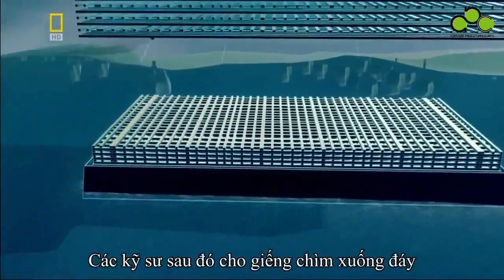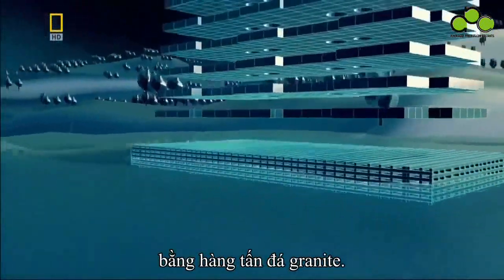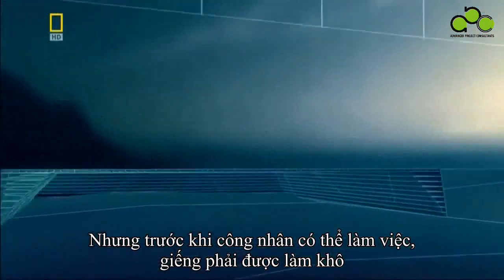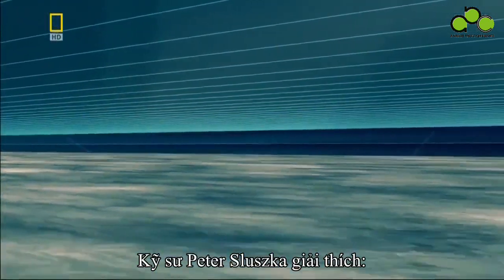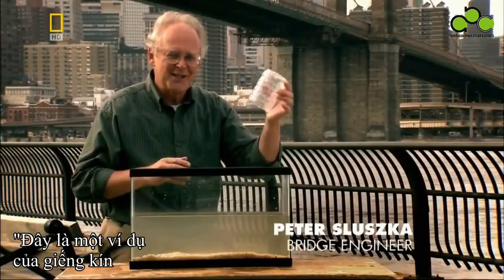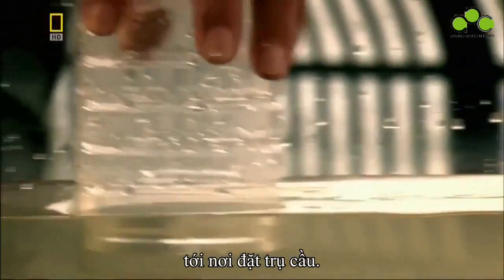Engineers then sink it to the bottom by weighing it down with tons of granite blocks. But before men can work in it, the caisson must be drained and the water prevented from flooding back in. Engineer Peter Sluska explains. This is a simple representation of a caisson. Imagine it being floated out into the river where the towers needed to go.